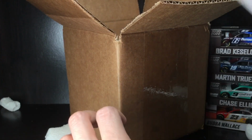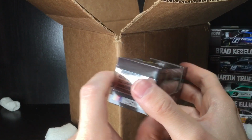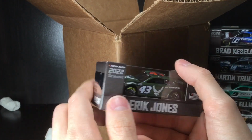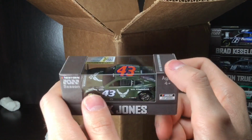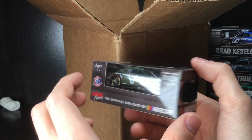But check this one out right here. Our second Erik Jones paint scheme, right after that huge win at Darlington, winning his second Southern 500, we had the Air Force Ford. Oh my goodness. We're going Aric Almirola 2014 here, guys.